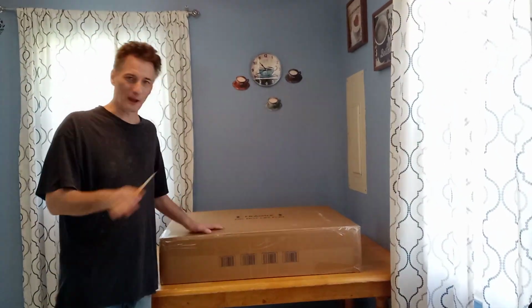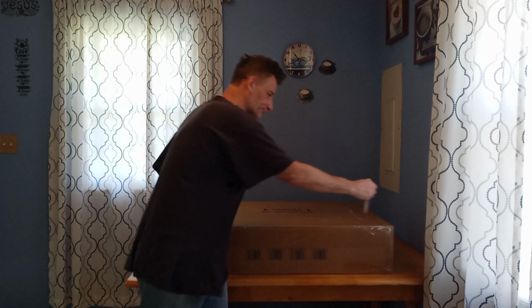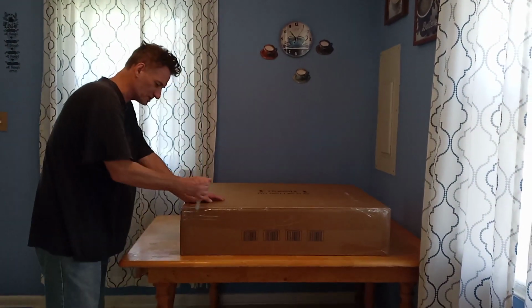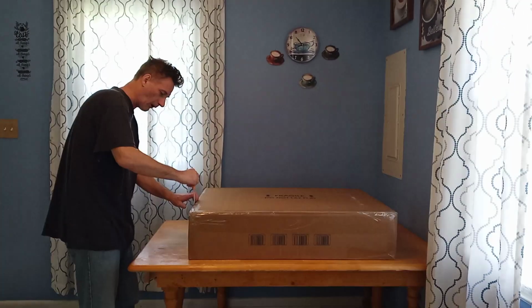Now, I'm going to get to the price on this and everything else afterwards, but first, the reason I'm opening this up on video is because this is supposed to be brand new, unopened. It just doesn't have the outer box cover. This was shipped by FedEx, and this is the box that FedEx did. The box for the monitor is actually inside this box.